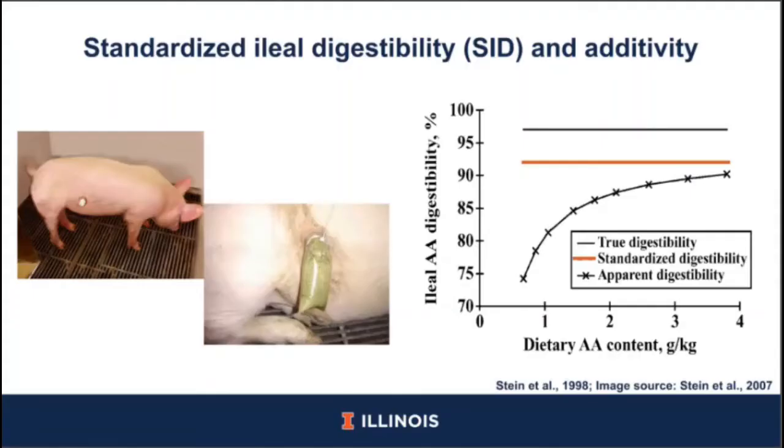To determine the SID of crude protein and amino acids for a specific ingredient, a T cannula is surgically inserted into the distal ileum of the pig, and ileal digesta are collected for 2 days, as shown by the pictures on the left. A nitrogen-free diet must be fed to determine basal endogenous losses of amino acids, which are subtracted from the total ileal outflow of amino acids in calculating the SID value.